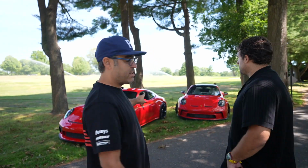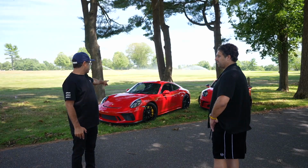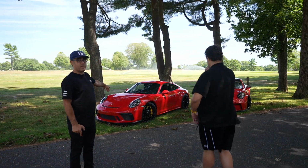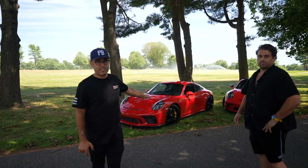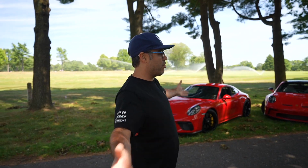Today we decided to take out two cars that Louie and I have been fighting about, which one we like better. One is paint to sample, one is more special than the next, but they are both red. We saw pictures taken by our photographer of this one, the 2018 991 GT3. It is in paint to sample Ferrari red, Rosa Corsa.